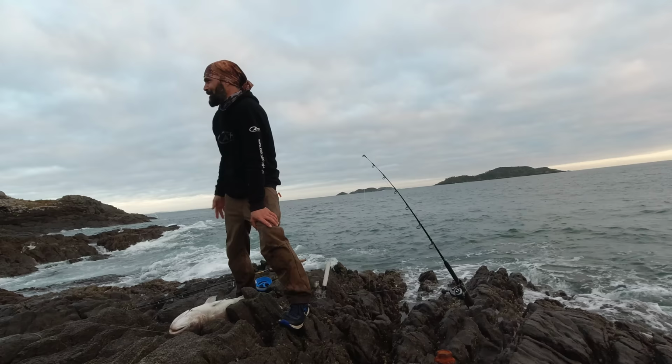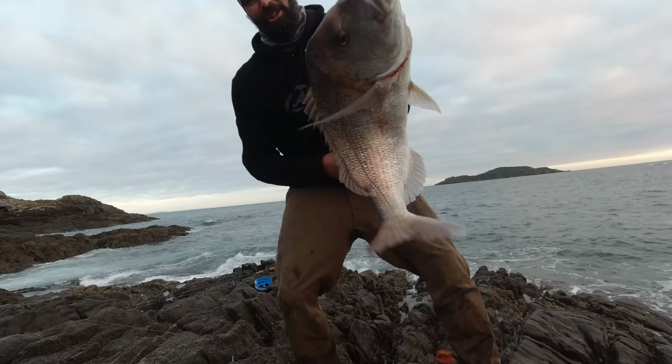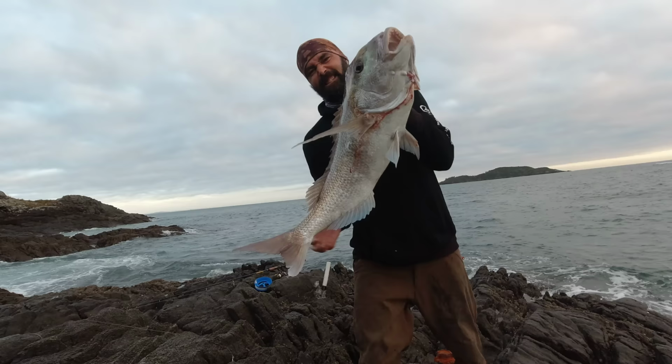Here it is, beautiful Northland snapper. It's still early in the day, but we're only just getting started. What a fish, absolute stonker. How good's that off the rocks? Going to be about 14, eh? 14? Yeah, good 6 kilo fish, bro. Maybe tippy 17. 14, 16, 17, somewhere around there. Absolute beauty.